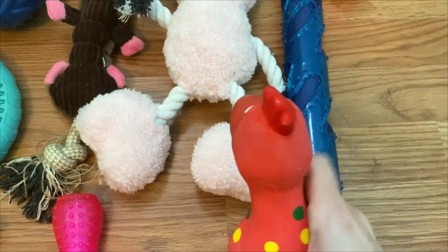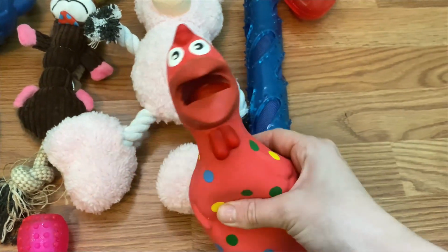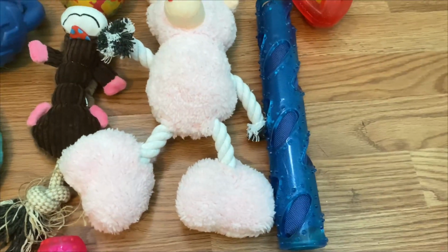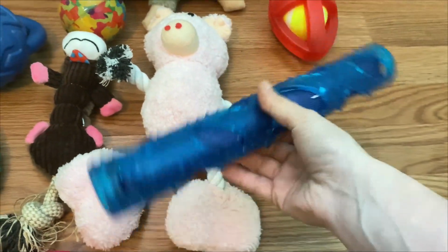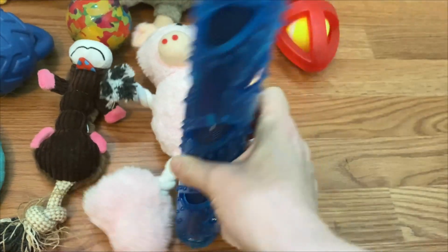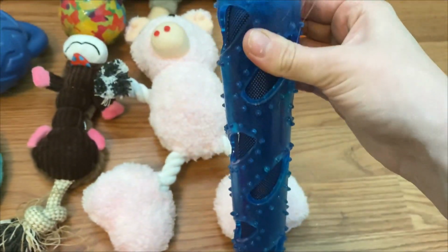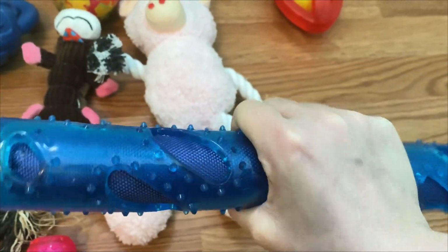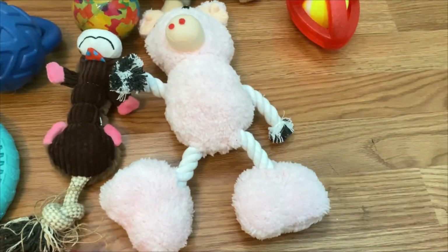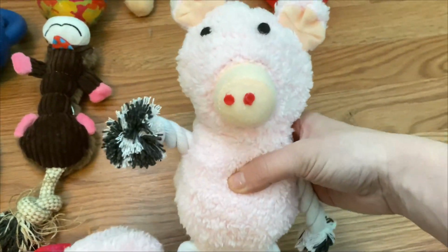Next, it's this rubber chicken. The infamous rubber chicken toy. And it's just a rubber material. Next, I have this textured long cylinder type toy, with a nylon material on the inside and rubber on the outside, and it has this crinkly type noise. So there's that. Next, I have this little piggy. It has a squeaker in it.